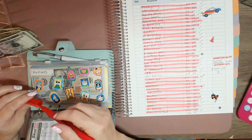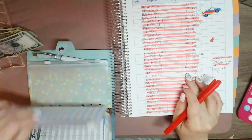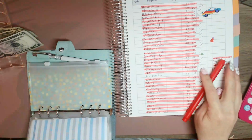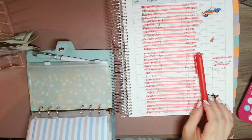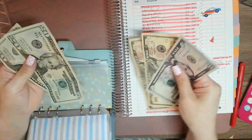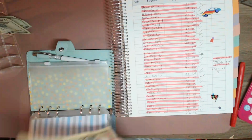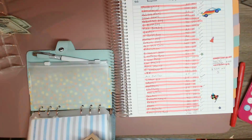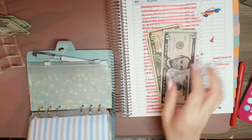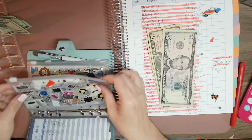All right, so mattress got 100, and then the last thing is the air purifier is going to get 25. For some reason, I have some extra money. I don't know why. I have $40 extra. I got to figure out what I did not do. I'll have to check in a second. All right, so 25 for the air purifier, and that is in the front here.